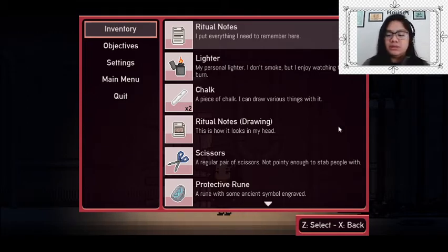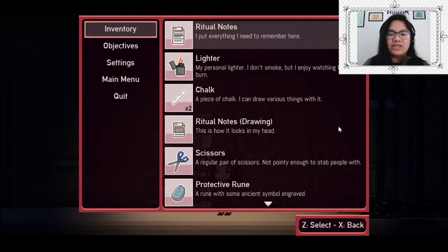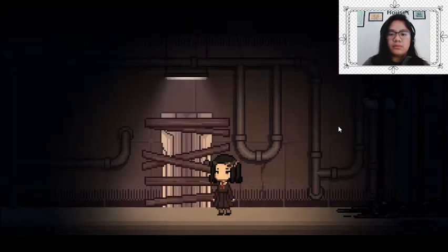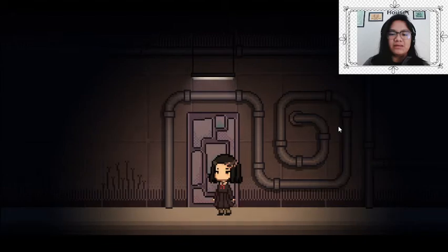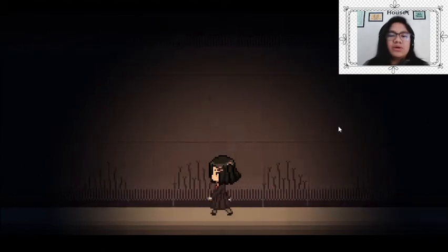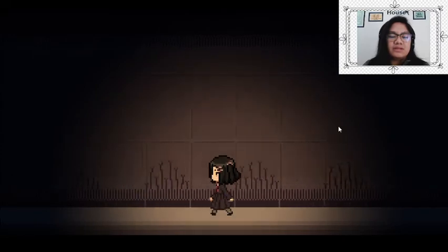Anyway, let us begin. Okay. Now, what can I use here? Do I just keep... Okay, hold on. Explore the strange place. Let's take a look around. Okay, yeah, but... Should I just keep walking around in circles again and again? Or can I use a protective rune here? No? Okay. So we're just gonna go walk again and again until she realizes something.